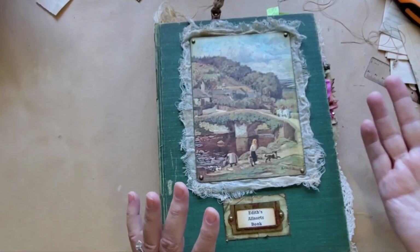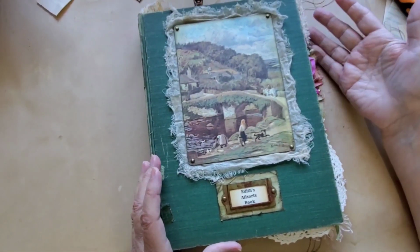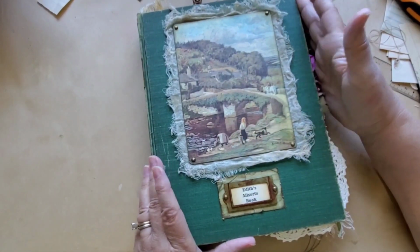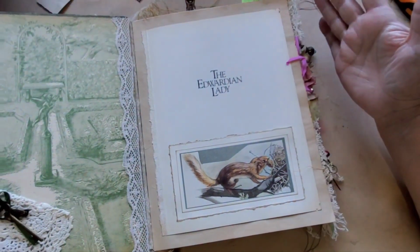So I thought, let's use the other earring as well. Might as well put it into this book, as if maybe it was something special to her and she wanted to save it.